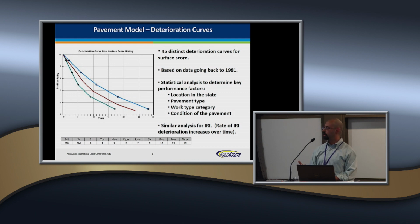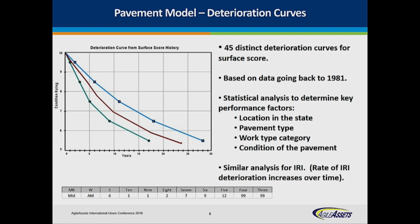We also did a similar analysis for IRI. We took a look at IRI propagation and deterioration over time. Now, the one I'm showing here is what you would think of as a classic deterioration curve. It actually looks like a curve. But because New York State only uses whole numbers in our cracking index, that's not really how you do it. It's actually a step function. So our pavements aren't rated a 5.2. They're rated a 6 for a bunch of years, and then eventually somebody uses their expert judgment and says, now we're poor. It's a 5. Then it'll be 5 for a bunch of years.